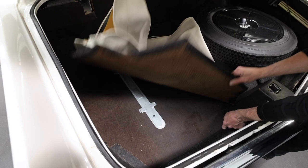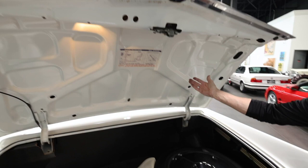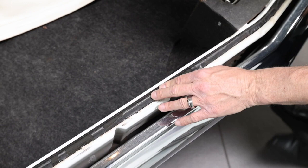Seems to have the original jack in here. The crowbar. And if you could look up underneath here too, Quincy. Yeah, it seems to be the original sticker for the jack instructions. And how clean all these cavities are. This gasket, boy, this is about the worst of the gaskets in this whole car. Check this out, okay? It's fine, plenty of patina, and then it gets a little crudded up right along here. So just to point that out, this might be one of the worst things I've seen on the car so far, just that gasket.